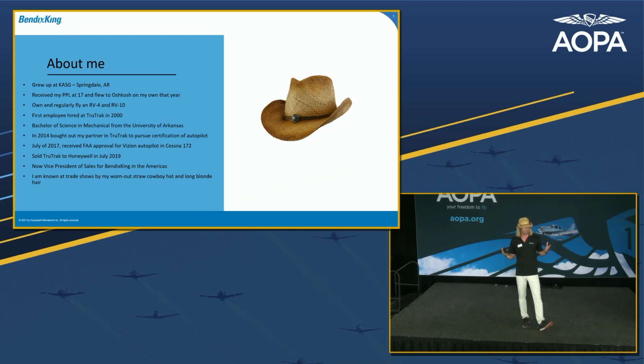Airport brat for my entire life. Got my PPL at 17. First Oshkosh in my airplane, or not my airplane, but the family 150 was in 1999, and I've been in Oshkosh basically every year of my life since 1982. So I got an RV4 and an RV10 that are my personal aircraft. The RV10 was actually the test bed that we used at TrueTrack to develop all the TrueTrack autopilots.